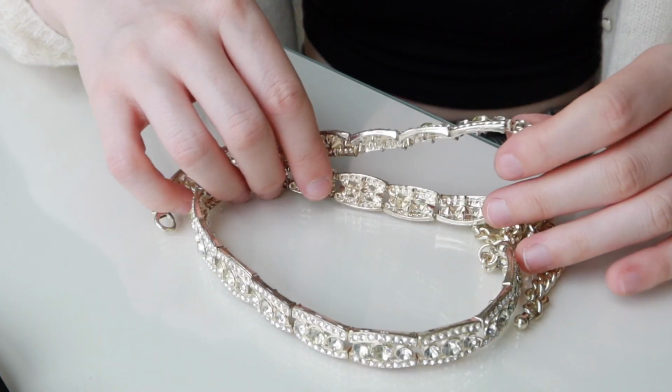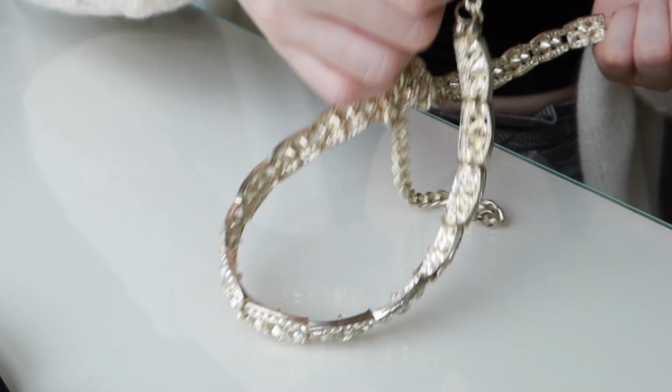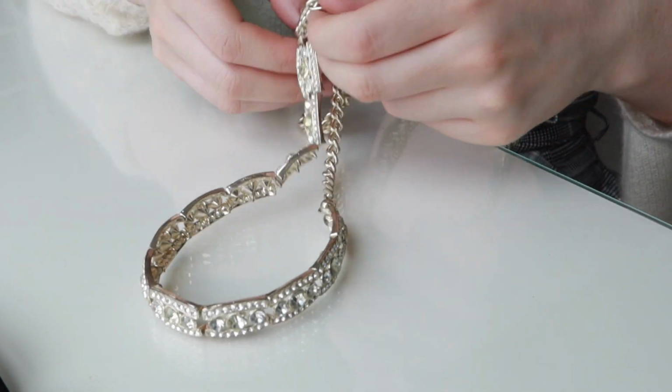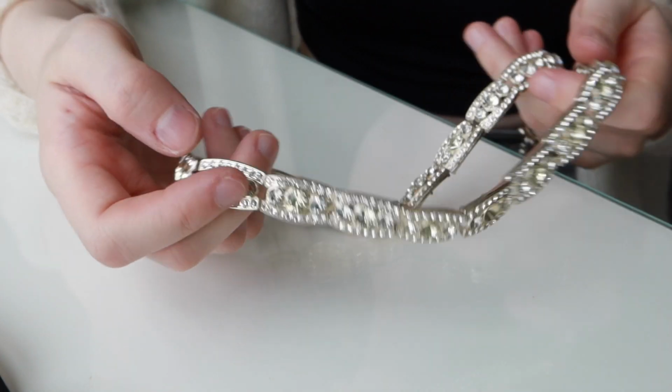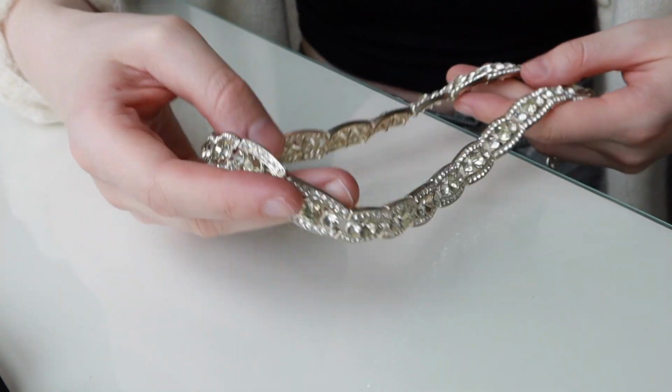And then I have this, which is actually a belt. So this is what I use to go around some of my performance dresses. Oh, it's really tangled. Hold up. Yeah, so this is a belt. It's a really beautiful kind of vintage style. It's from Forever New. They often have things like this in store.